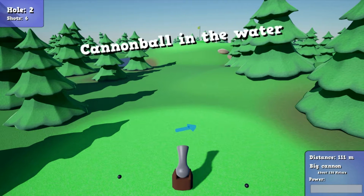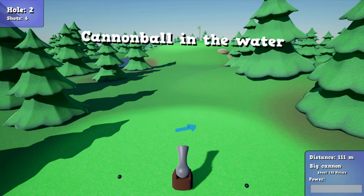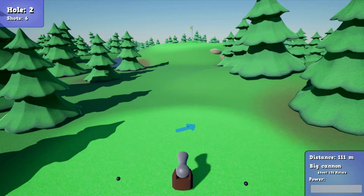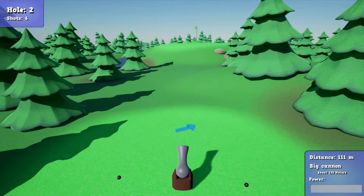Not sure what the hole looks like on the far side, and once again the ball is in the water. Ladies and gentlemen, I do not know what to tell you. This is so far out of the norm from what we have come to expect from this caliber of player. Let's see if he can possibly pull it back.